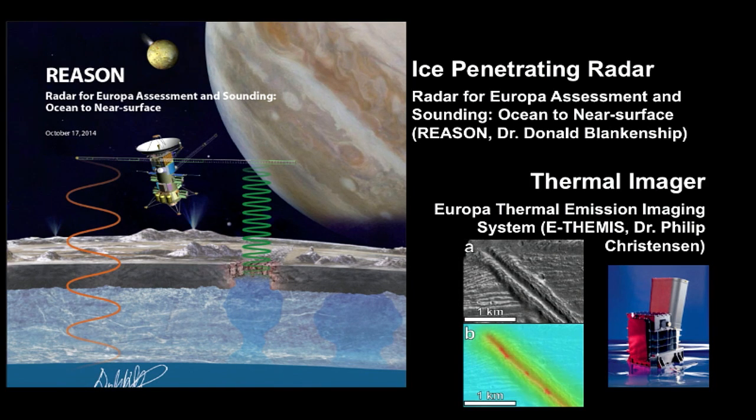Hotspots being a fairly relative term. Europa's surface is about minus 160 degrees Celsius. We're looking for areas that are just a couple of degrees warmer than that. So we're still talking very frigid temperatures. So this is an incredibly sensitive instrument. But conversely, there might be areas on Europa, such as where plumes are erupting or where there's active eruptions of water, that might be 100 or even 150 degrees warmer than that. And this instrument will do a very good job of pinpointing those regions, some of which could be very small.